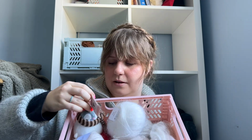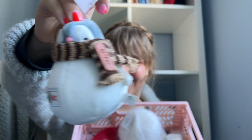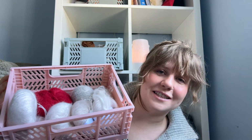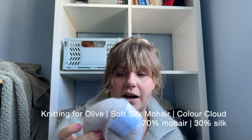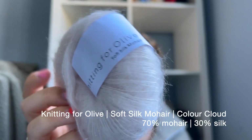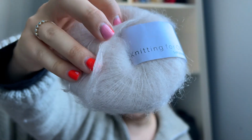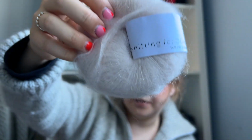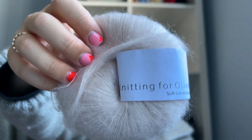Oh no. Okay, so in my mohair bin, I have this little penguin. And then aside from him, I have a couple skeins of Knitting for Olive mohair. I have 5 skeins of the Knitting for Olive soft silk mohair in the color Cloud. I bought this quite a while ago now. This has been sitting in the stash for a bit, thinking that I would use it for a sweater eventually. But I am kind of off the mohair sweater train.